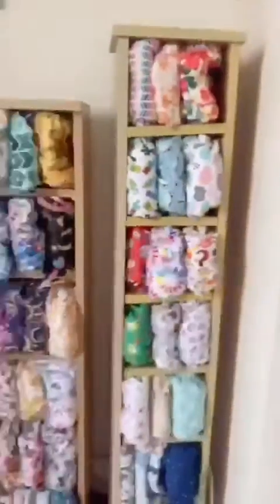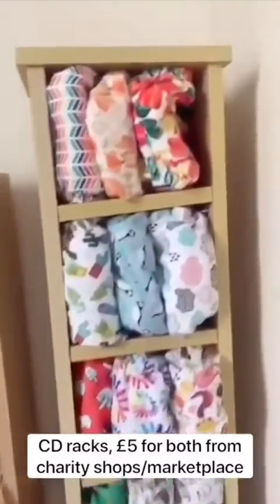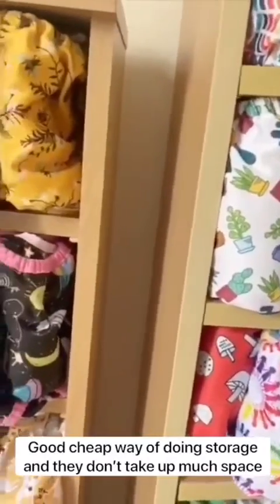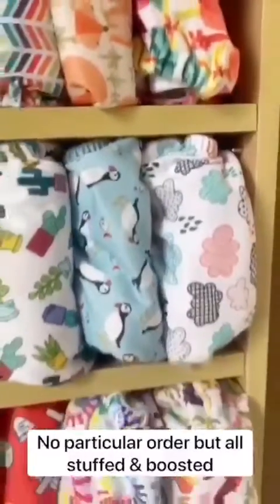This is my nappy storage. It is CD racks. They were £5 in total from charity shops and Facebook Marketplace, so they're quite a good cheap way of doing storage, and you can still have them all out and they don't take up a lot of space. There's not really any particular order to how I put my nappies in here.